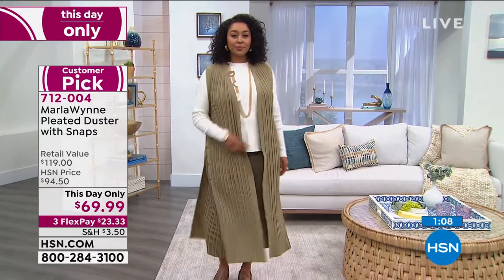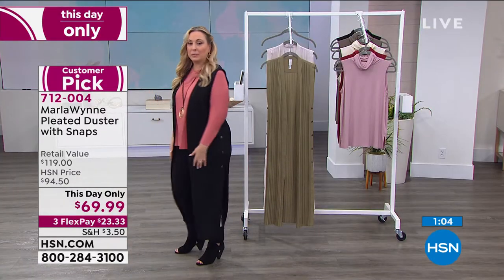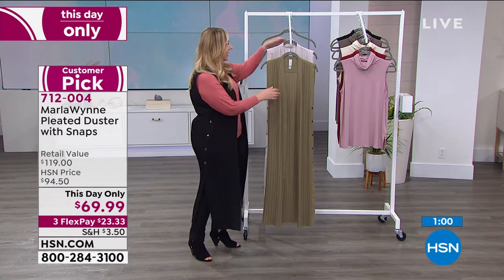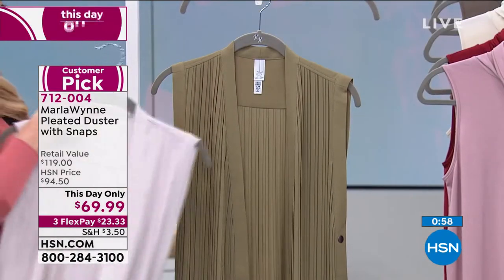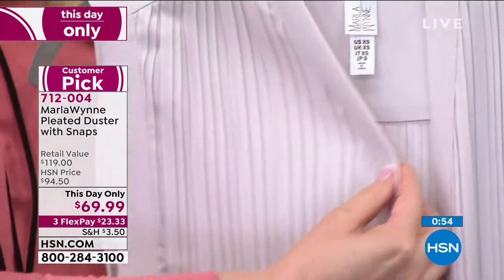A duster is kind of like that confidence, that coverage. It's just so incredibly slimming and feels great. And I love the texture of this. Here's the oyster color. And you think about this: what is this going to go with? This is going to go with absolutely everything.